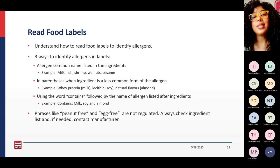And another way of identifying allergens in labels is looking at the contain word. Sometimes they will use the word contain followed by the name of the allergen listed after the ingredients. For example, contains milk, soy, and almond. Keep in mind that phrases like peanut-free and egg-free are not regulated, and always check with the manufacturer if you have questions about the ingredient list.